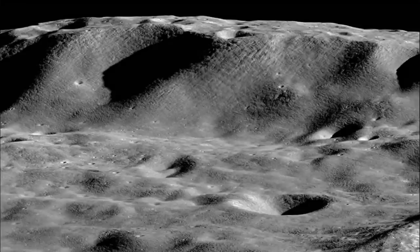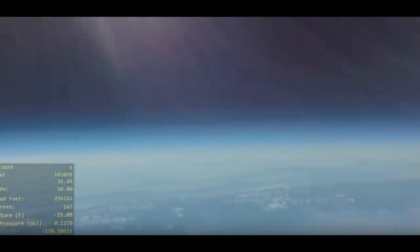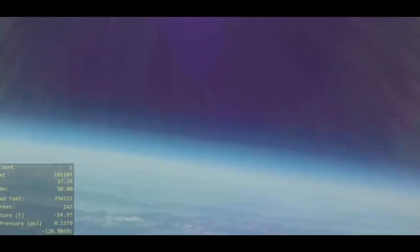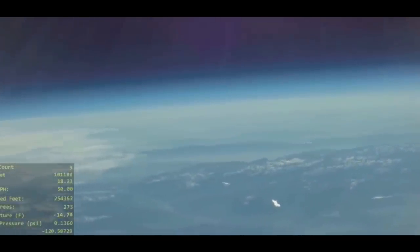Wait a second. This image is from 21 miles high? Okay, let's take a look at some balloon footage from Earth from 21 miles high. All right, what we're looking at here is a Dwayne Kellum video, and you'll see on the left there it says feet, 101,000, so we're about 20 miles high.